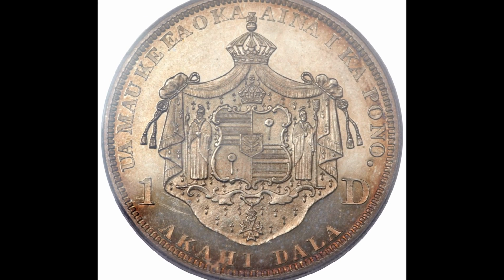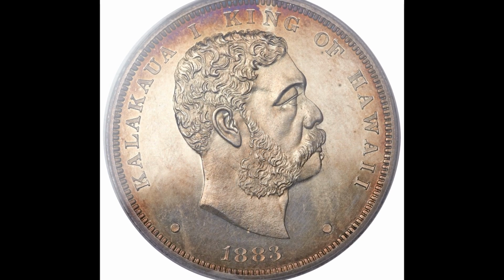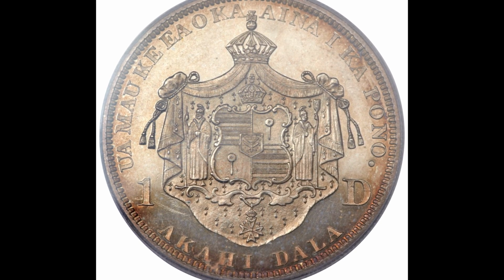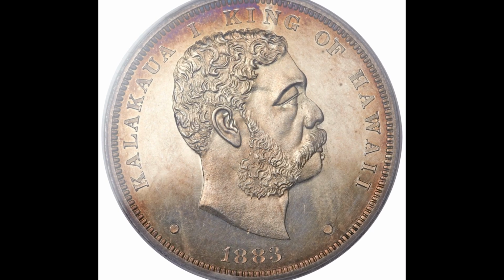Remember, it's important to consult a coin expert if you come across a rare coin from Hawaii like this one, especially if it's in really good condition. Keep it very safe because this example sold for $70,500.